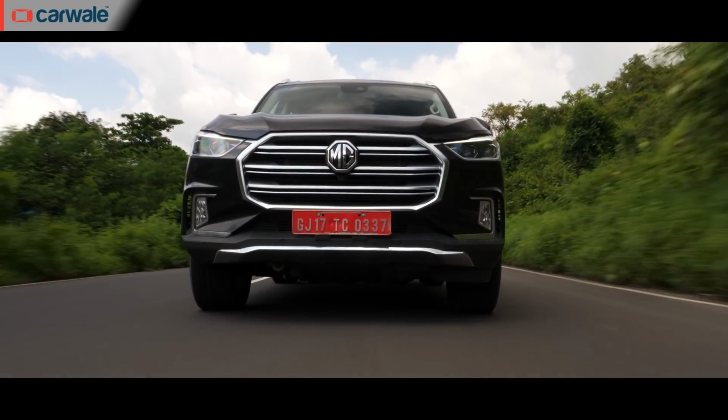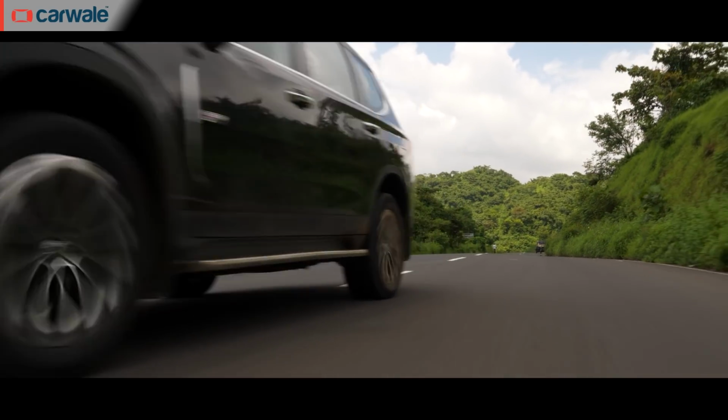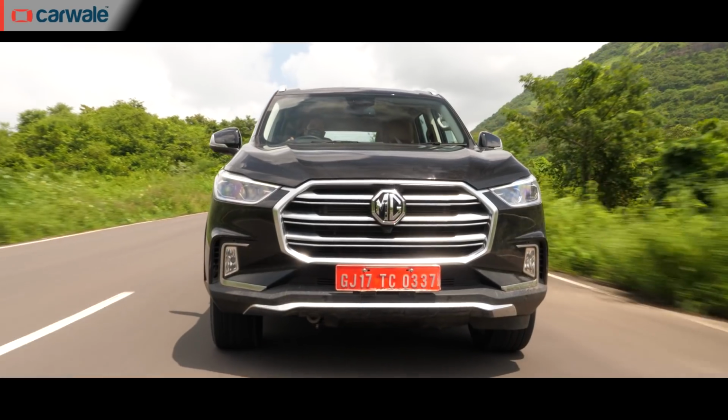Now on the move, the first thing you notice is the engine's refinement. Under normal driving conditions, it's difficult to say that there's a big diesel engine under the hood. And even if you do stomp on the throttle, there's just a constant thrum. There's none of that whooshing that we usually associate with bigger engines and large SUVs.